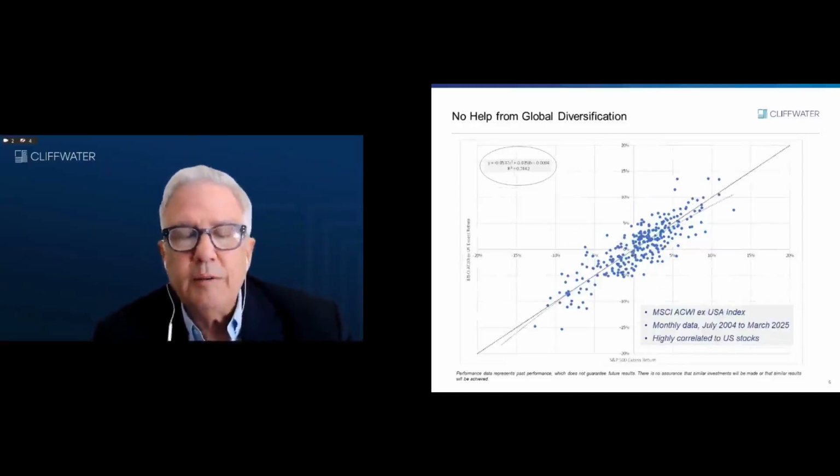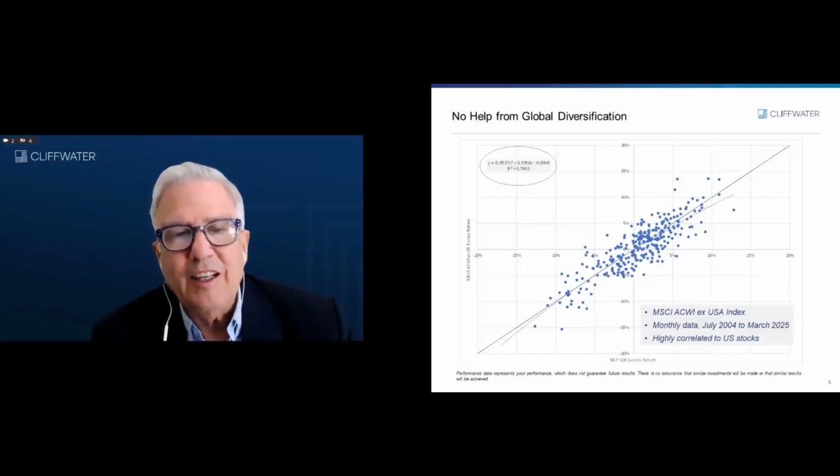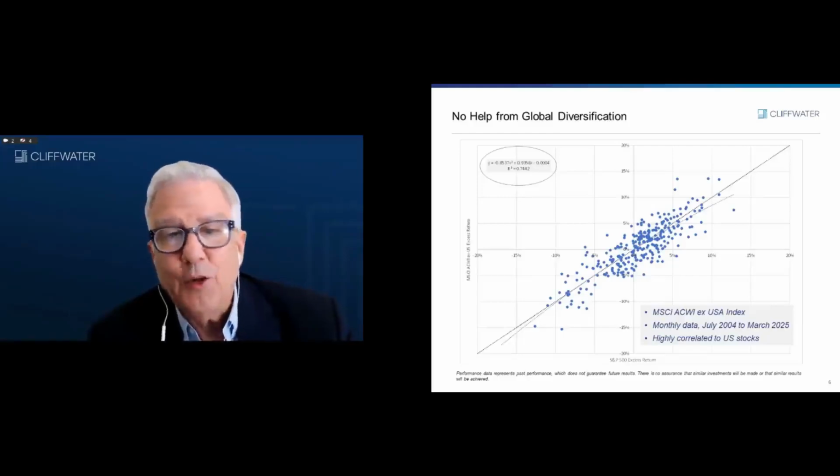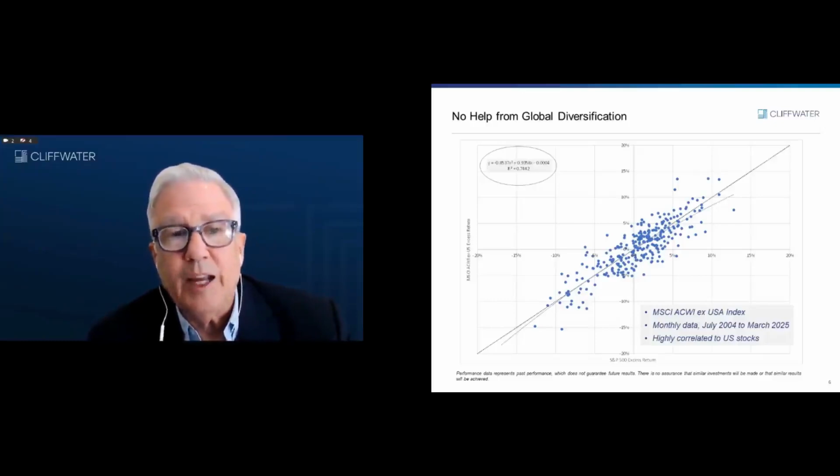I don't understand it, but I see a lot of headlines about how now's a good time to invest in international stocks. I'll talk more about that from a fundamental basis later. But as you can see in this scatter diagram, and this goes back to 2004 as well, non-U.S. global stocks, measured by the MSCI ACWI ex US, basically provide no help. The correlation with U.S. stocks is pretty high, 0.74. The intercept, if you look at the equation on the upper left, is actually negative, so it underperforms the S&P, and it's provided no protection.